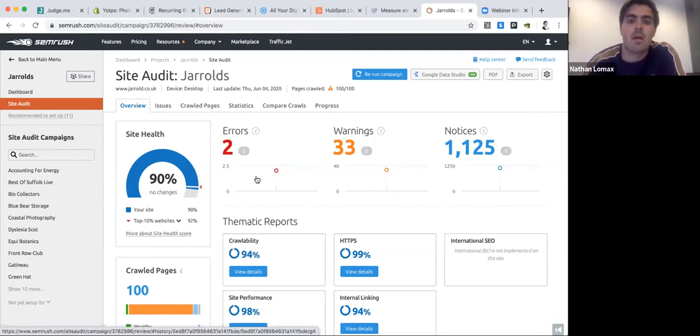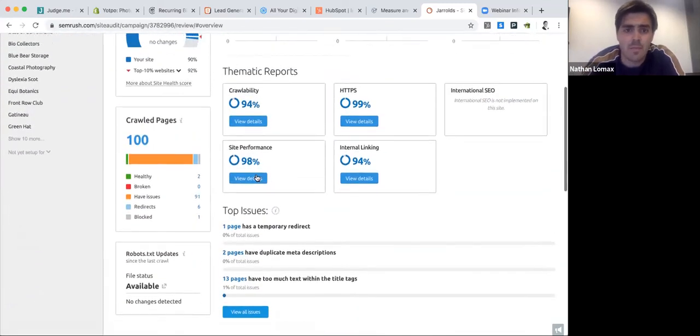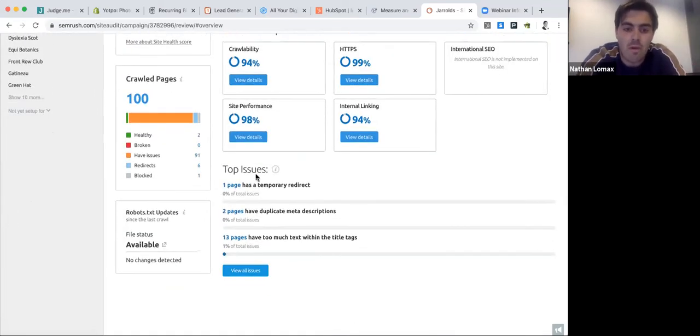So within Semrush, you can see various different metrics. The main ones I always point out is this kind of, it's almost a RAG system, but it's not. For some reason, I've used blue rather than green for notices. But you've got red as errors, amber as warnings, and blue for notices. So the first thing, again, priorities, you would fix your errors. And the errors for these guys are around 2 pages have a duplicate meta description.